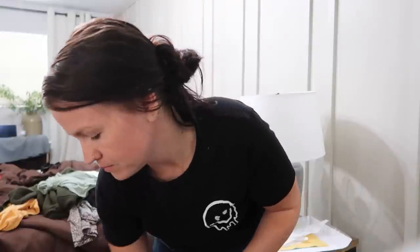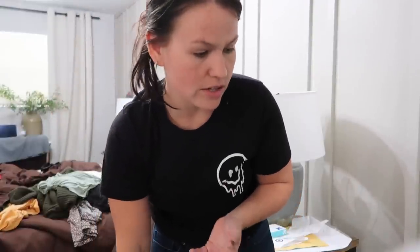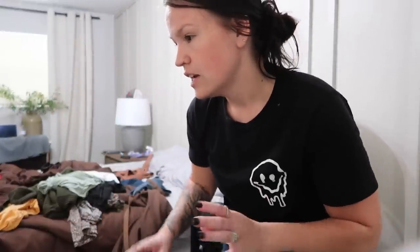I actually had that requested last time I did a massive declutter like this. Some of you were like, show us everything that you got rid of. And I don't know why I've never done that, so I'm gonna do that. I'm gonna lay everything out so you can see how many jeans, how many shorts.